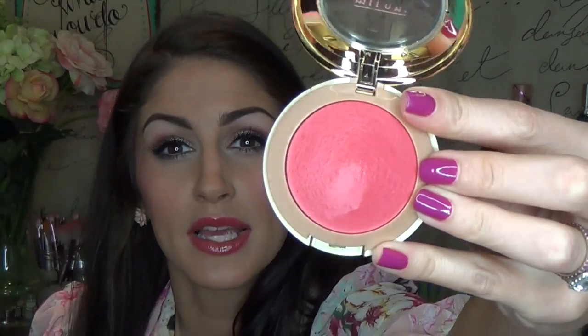I also have a couple more here to show you that even if it looks scary, these come out so beautiful. This is the Milani Baked Blush in Bella Rosa, and it looks like a really hot pink in the pan, but it shears out beautifully on your face. I find with brighter blushes, and I think some people are afraid with brighter blushes, that they're going to end up looking clownish or cartoony, but you can sheer out anything to make it wearable.